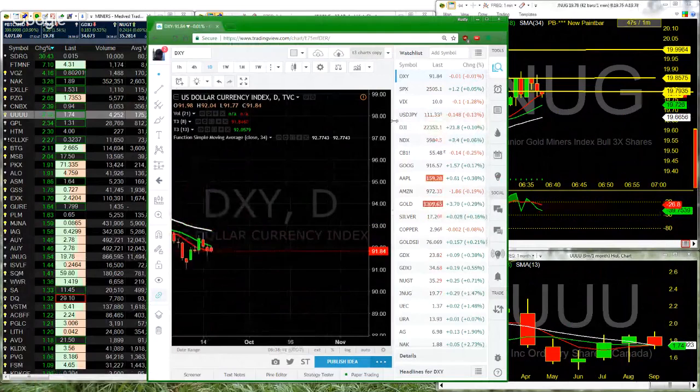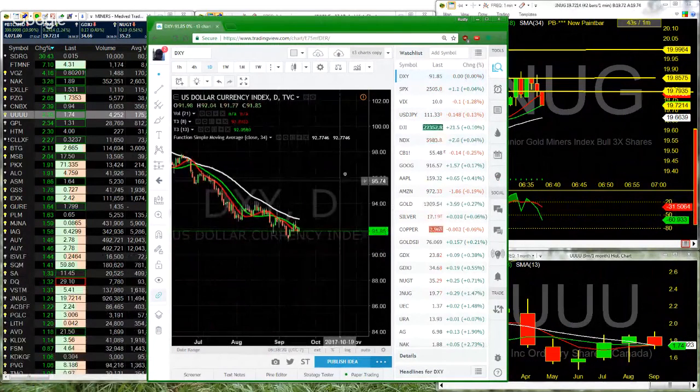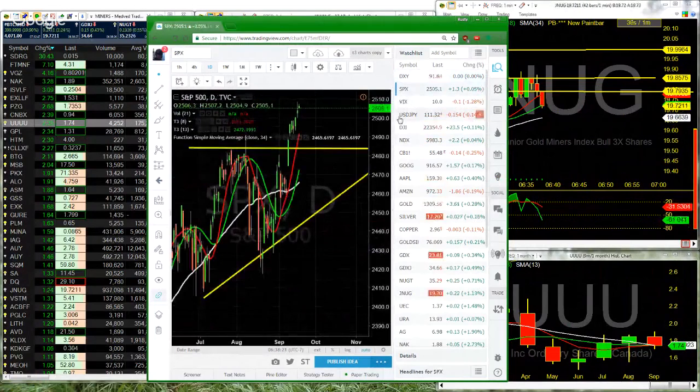Dollar's making a reverse head and shoulders on that daily chart. Left shoulder, head, and right shoulder. Watch the right shoulder come in. Looks like JNUG's going to come back into support.